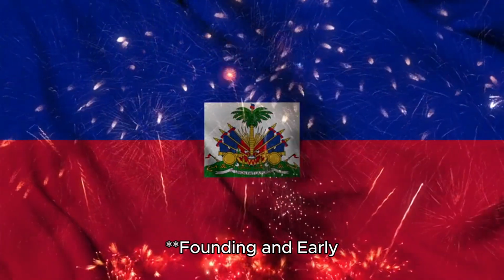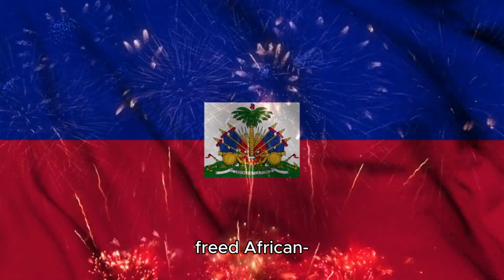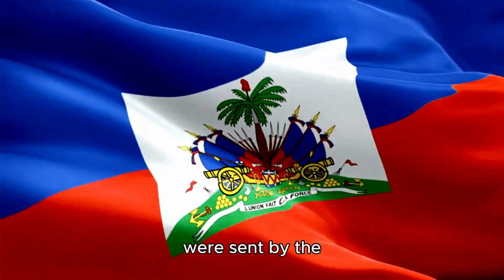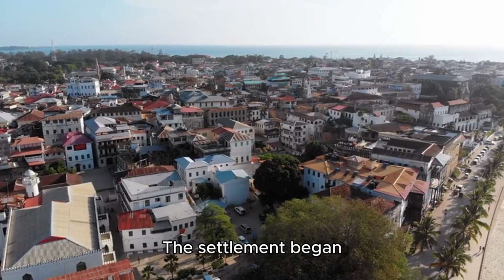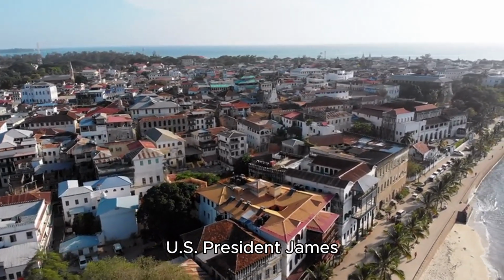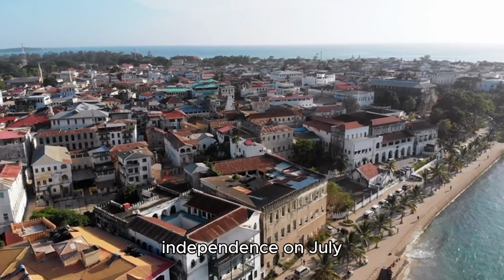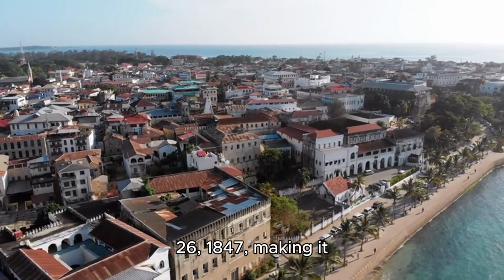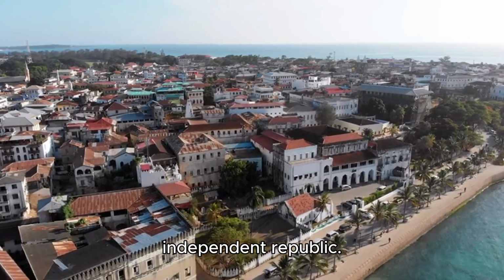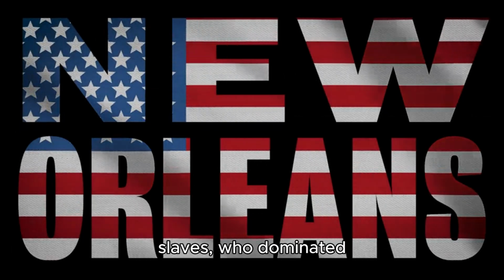History. Founding and early settlement: Liberia was founded in the early 19th century by freed African-American slaves who were sent by the American Colonization Society. The settlement began in 1822 with the establishment of Monrovia, named after U.S. President James Monroe. Independence: Liberia declared its independence on July 26, 1847, making it Africa's first independent republic. The new nation was governed by the Americo-Liberians, descendants of the freed slaves, who dominated political and economic life.